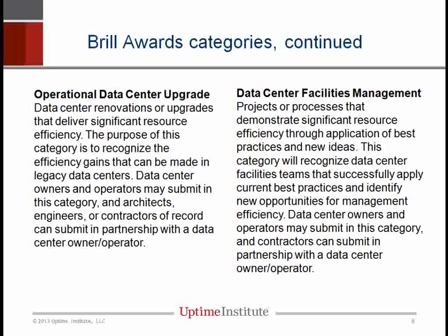Some other categories. Operational data center upgrade is specifically a data center renovation or upgrade of the physical infrastructure that improves resource efficiency. The Data Center Facilities Management Award is for projects or processes that demonstrate significant resource efficiency. This is about applying best practices, the kind of blocking and tackling, as they like to say, of doing the right thing to make sure your site is operating as effectively as possible.